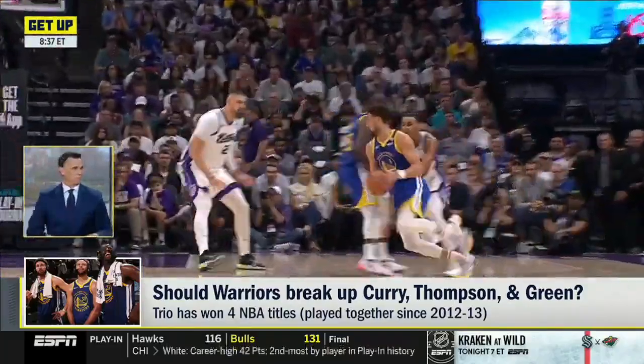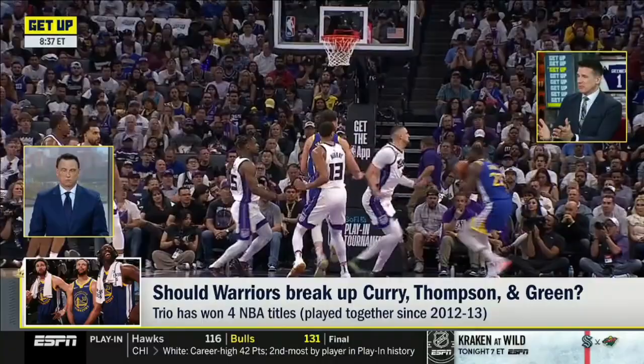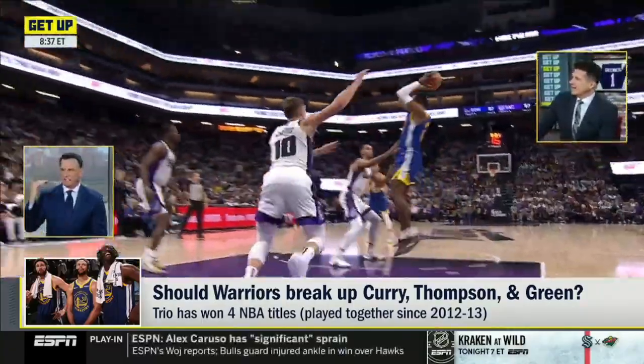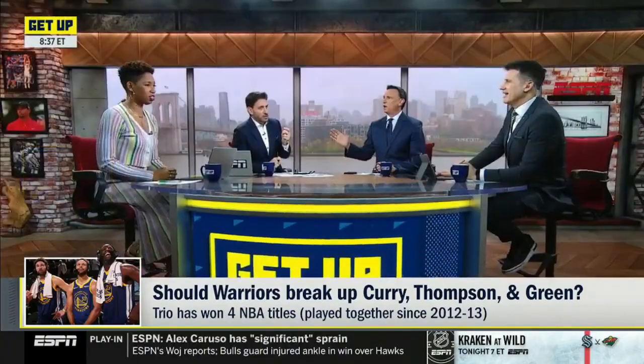They did that when they acquired Wiggins. Right. They got him, and he was that. He helped them win a championship. The problem was it didn't last. Right. They've got to try to find it again. He's not going to get to that level offensively. He's taking a leap. He won't be a star.